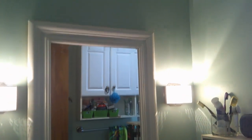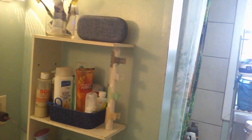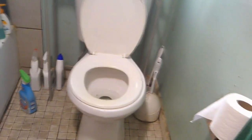So it is a very small bathroom, and I painted it mint green when I first moved in here. Much regret. So we've got a mirror, pedestal sink, a blue cabinet that is quite overflowed with garbage, and then this rickety thing, which is stained, cleaning products, trash can, floor, and then we've got an over the toilet thing. Toilet, more cleaners. Here is the bathtub and shower area.